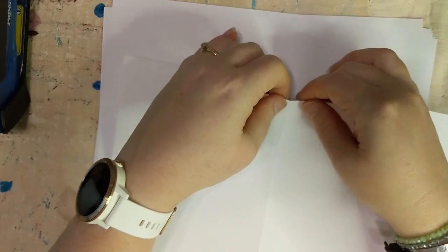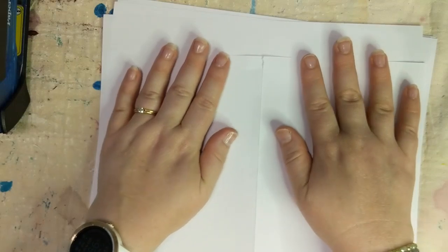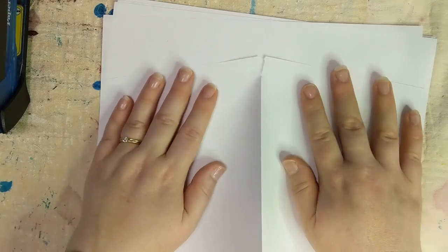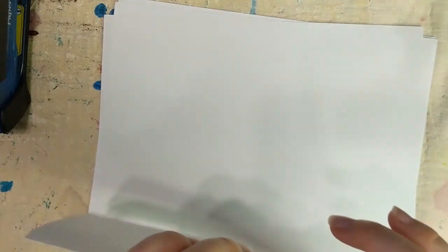And then I'm gonna tear it. And to tear it, I'm gonna start a little edge and then I'm gonna put my hands on both sides and I'm going to lift the middle of the paper by pinching my hands together. And then I'm gonna start pulling out. And this one obviously is not creased well enough because it tore. So let's try the other side.